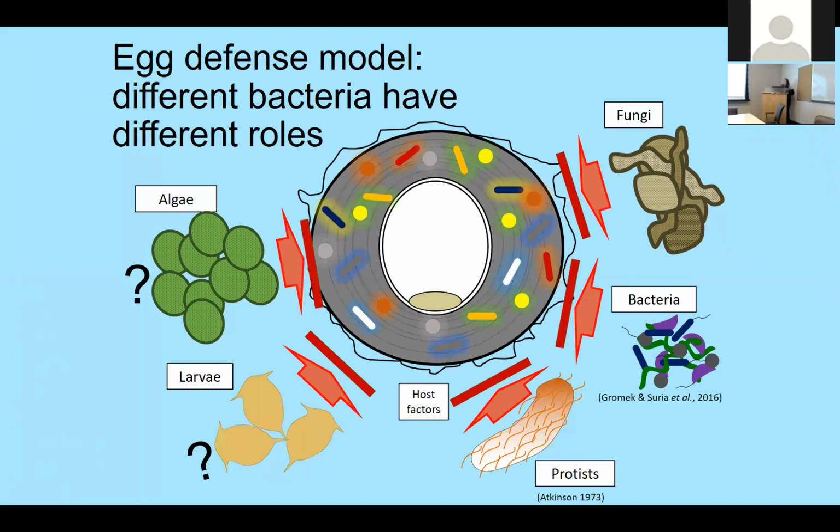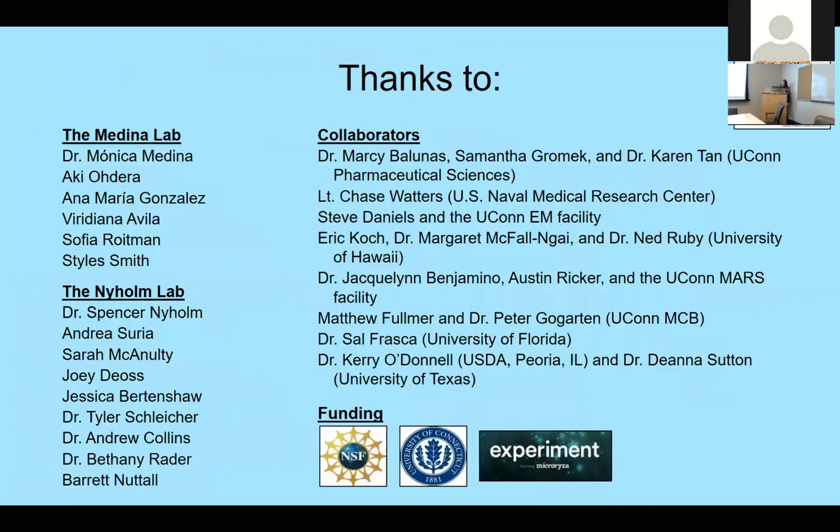But all in all, you have this really interesting dynamic system where these bacteria have these very specific roles that are maybe slightly functionally different, but have the common goal of protecting the egg. And this has really been a great project because it's shown us that if we integrate our knowledge of community composition with some functional ecology and natural product discovery, we can really begin to tease apart the roles of the different members of a symbiosis.